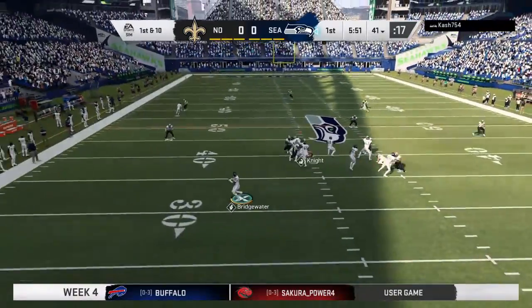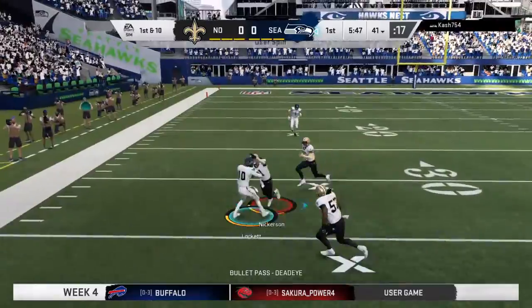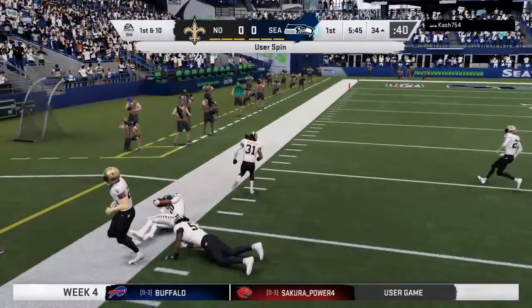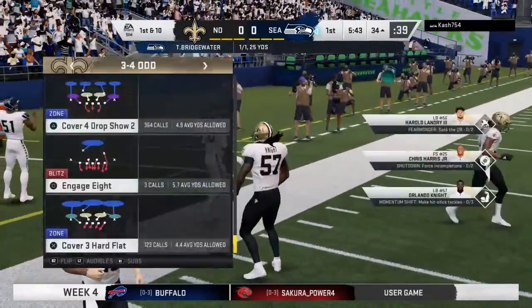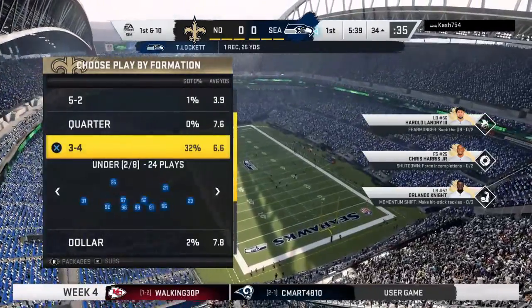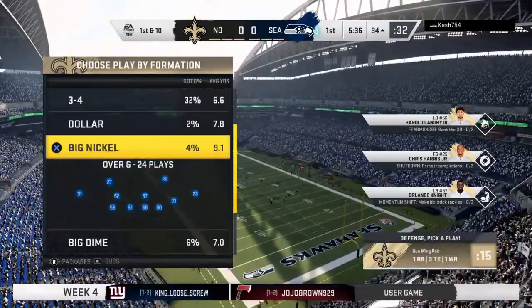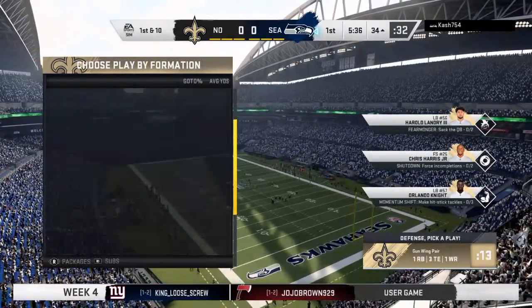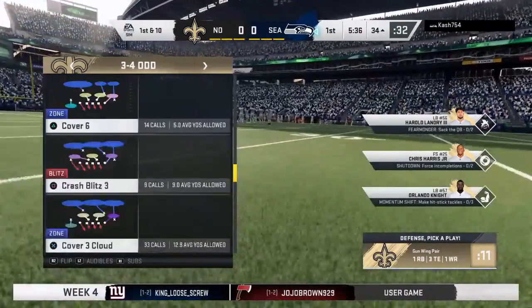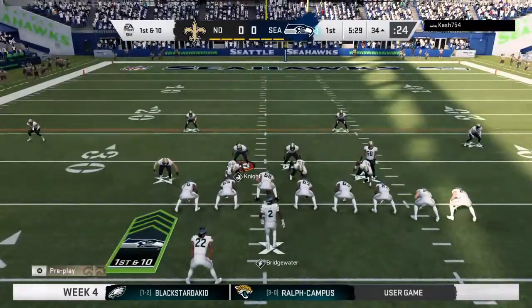Throwing, Bridgewater. And the catch is made here by Tyler Lockett. Now he's going to get this all the way down inside the 35. A really nice gain of 25 yards. The goal for any offense versus a zone defense: find the holes where guys are available and put the ball on the receiver before any defender can step up and fill it. They did it well there.